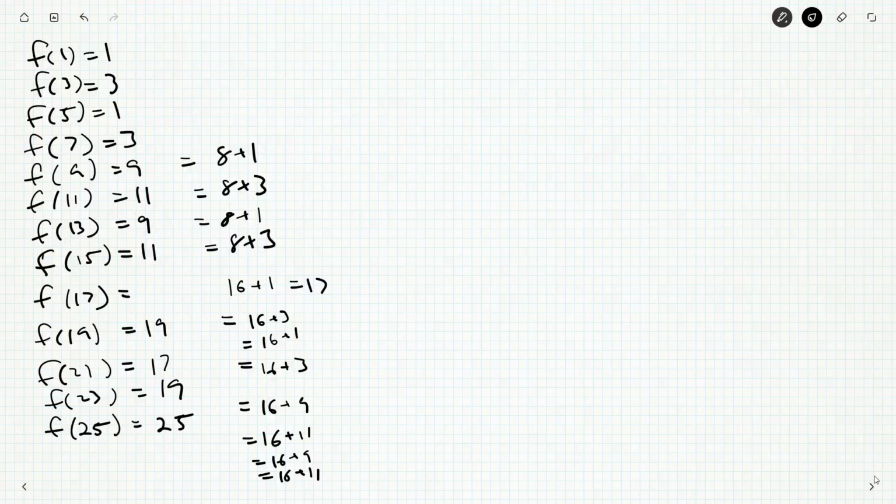This is my theory. I don't know if this is true, so I'm going to pick one of these at random and say, is this actually what we've got going on here? So let's try 21. Again, I'm going to skip over the even numbers. No sense in writing them out.